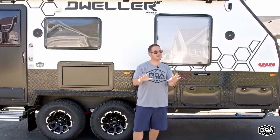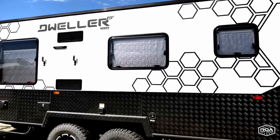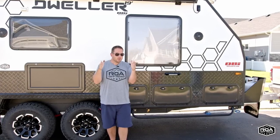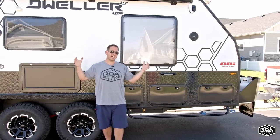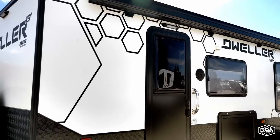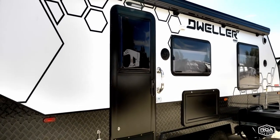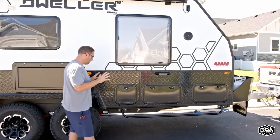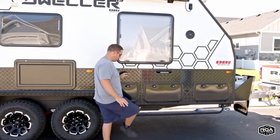But what's really cool is the interior space of the box is actually an inch longer. The way they've designed it, they've made it a little bit shorter, but the inside space is actually bigger. So that's really cool. You're not compromising on the inside space of this trailer, but the overall length is a little bit shorter, so it's gonna be more capable for those off-road trails. Really excited about that.